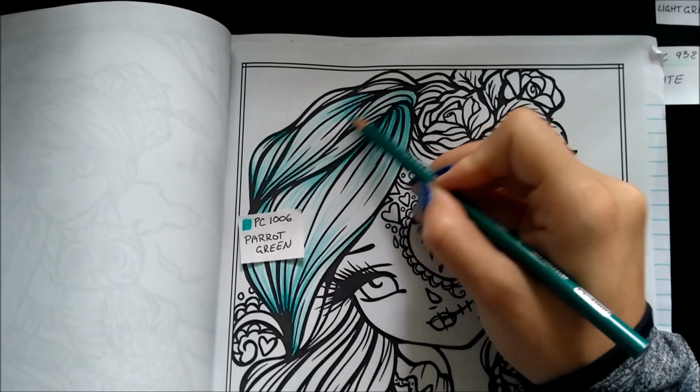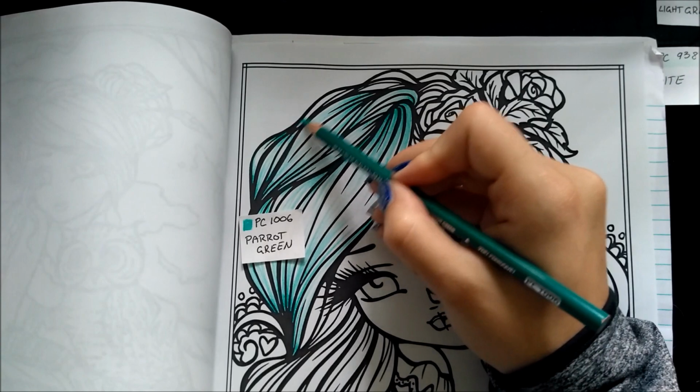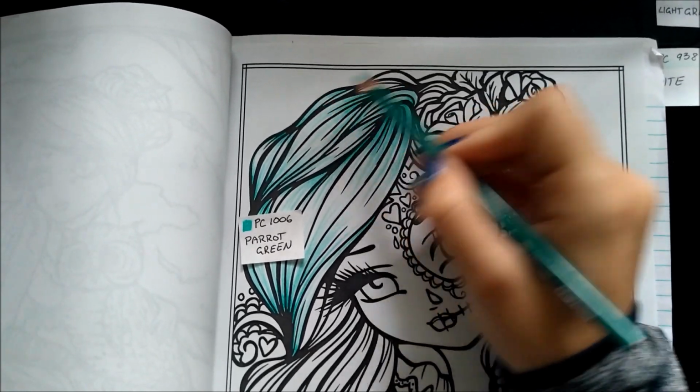And I have to say, just with this little bit of parrot green in here, I am loving this already. I think it is speaking to me.